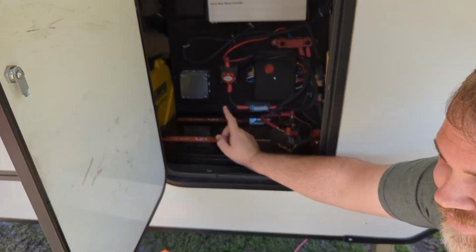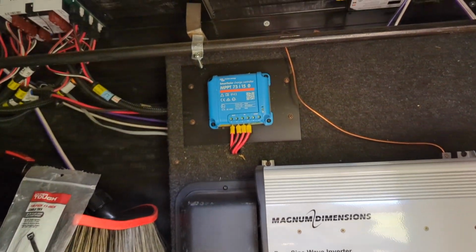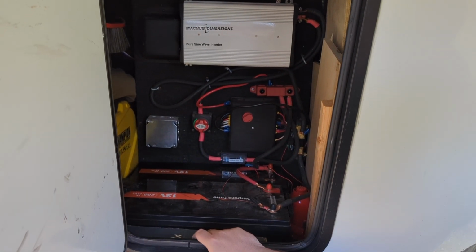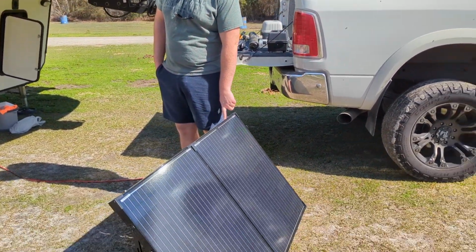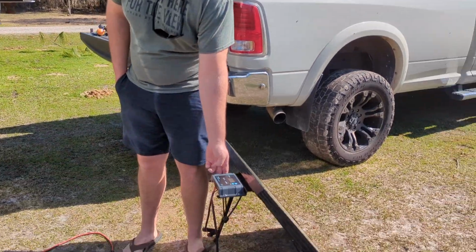So we have the blue box on the top left that Keystone put in. That's their solar charge controller from Victron, which has an app that connects over Bluetooth. So there's a 200 watt panel on the roof. Then we have this briefcase set up from Renogy. It's 200 watts, comes with a solar charge controller.